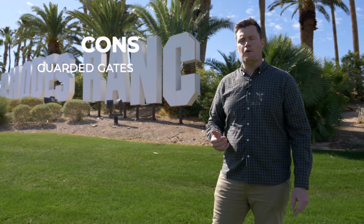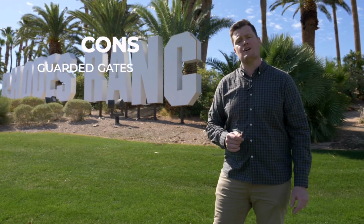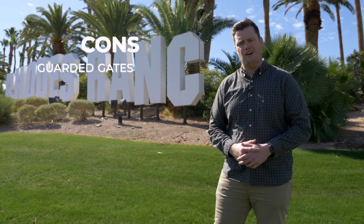Now let's talk cons for a second. I would say the biggest con for me, and I've always noticed this before, is when you drive by Durango, the main entrance, it can kind of be a pain to get in and out. You do have guard gates. So they have kind of mitigated that a little bit by having the residents have their own entrance on the west side. But still, if you have guests coming over, it can kind of be a headache to bring somebody in and all that stuff.